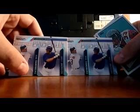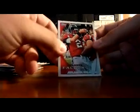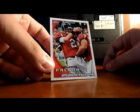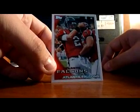I needed these as well. These are from TriStar Prospects Plus with Brett Jackson. Got this Michael Turner, very nice, which I think I might need that one. And this inappropriate picture of Matt Ryan and Michael Turner. You can use your imagination there. But I needed that for the Turner PC as well.